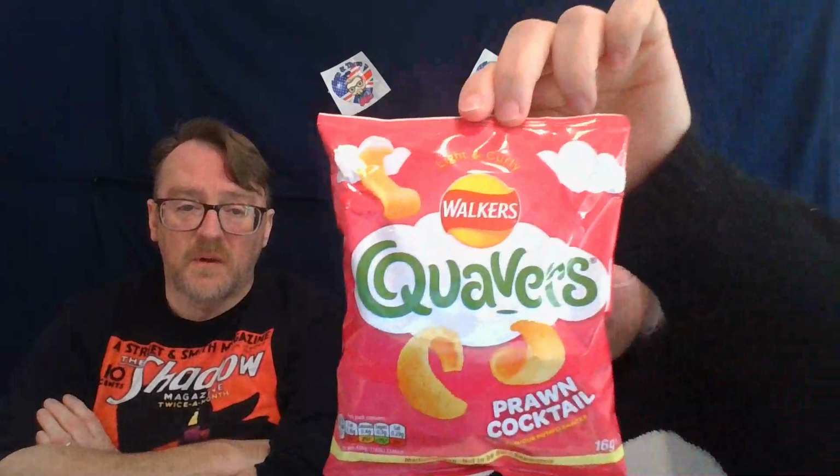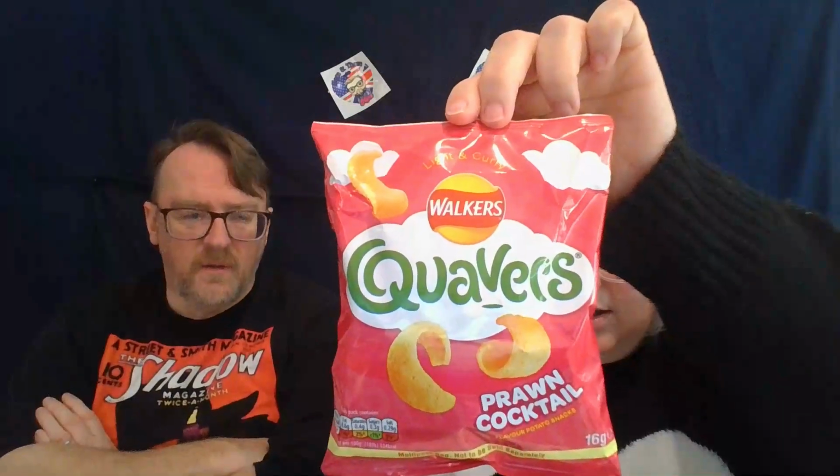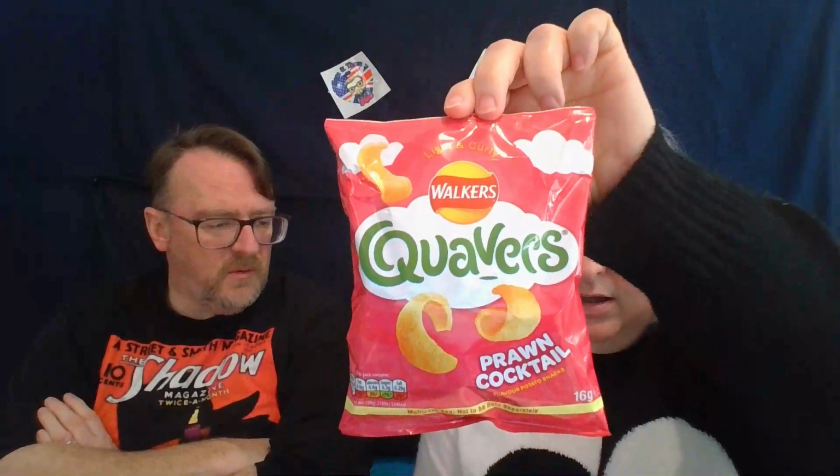Please, obviously, drop us a line if you also experience the cheese and onion, because it is quite a different flavour, isn't it, to what we have over here. Yeah. Then moving on to just one more that we seem to have available in the house right now. And this is not the actual standard flavour of these, is it? No, it's not. They usually come in a cheesy flavour, but these are Quavers. And these are prawn cocktail flavour.